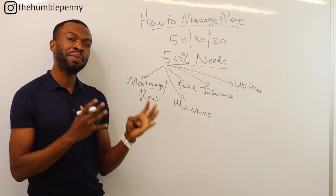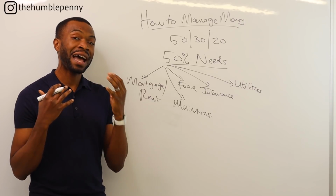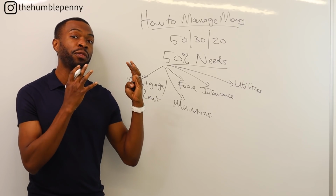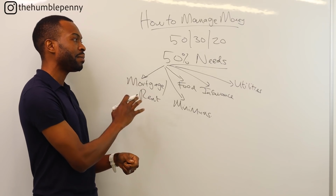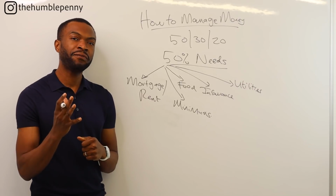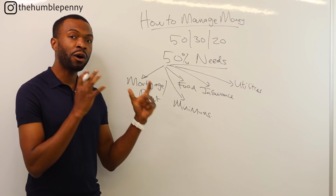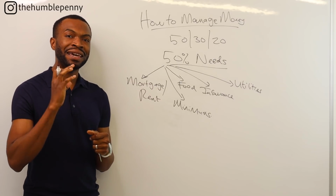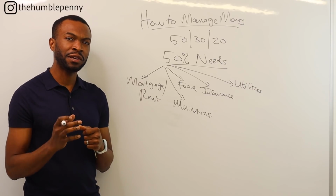Now, if you find yourself spending more than 50% at the moment on your needs, then what you will have to do over time is try to adjust your lifestyle or try to cut down on the wants. So the 30% we had for wants, cutting down on that in order to be able to make sure that you are covering your needs. But what I found personally to be the better thing to do is to aim to reduce your lifestyle, because what you ultimately want to do is to take the savings from your wants and feed them ultimately into your savings and investments, as well as your debt payoffs every single month.